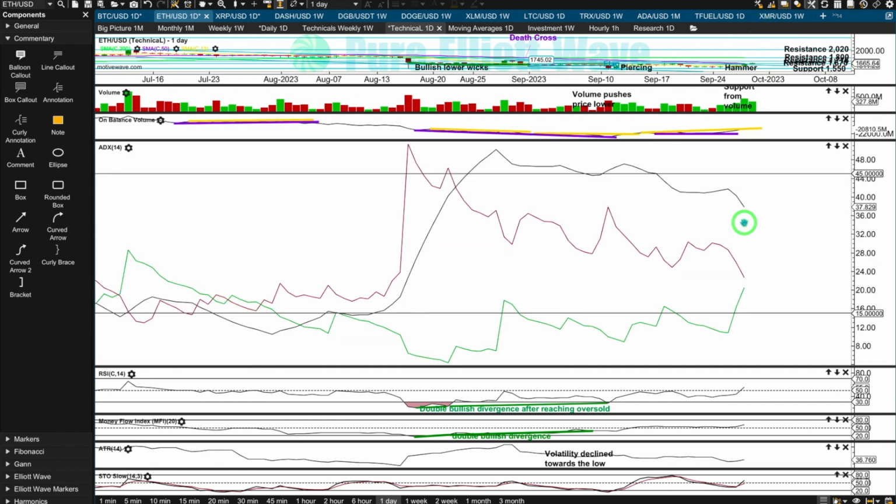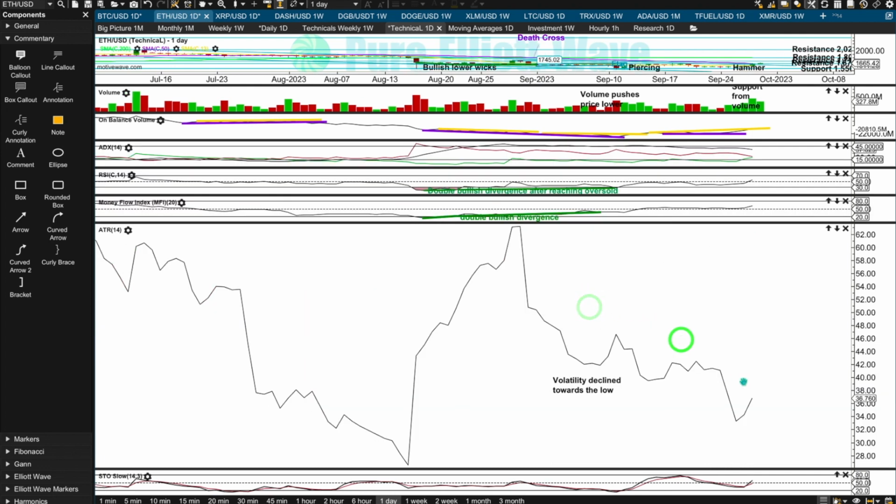ADX is declining. There's no clear trend for Ethereum at this time frame, and volatility continues overall to decline. So this market, typical of cryptocurrencies around their lows, is exhibiting some weakness, but it's very, very good to see that strength from volume today for Ethereum.